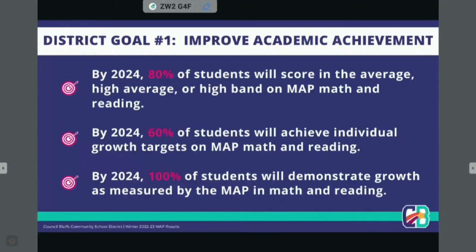Our goals are by 2024, 80% of students will score in that average or high band on the MAP math and reading, what I'll refer to as proficiency throughout this presentation. And then we also look at those individual growth targets that are predetermined by NWEA MAP based on a student's RIT level and where they should be by the next testing window. So we want to set that goal of 60% of students meeting their growth targets by 2024. And then because we believe that every student can and will learn, we set the goal of 100% of our students demonstrating some growth as measured by MAP in math and reading.